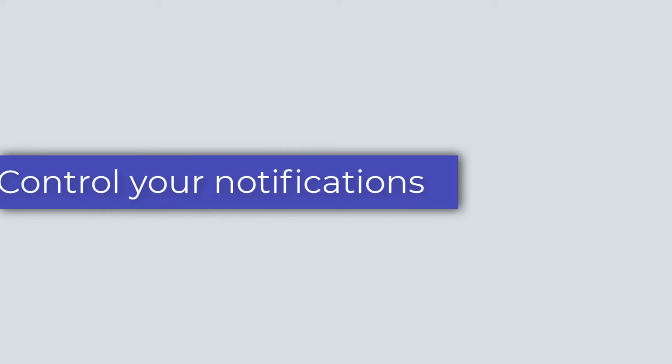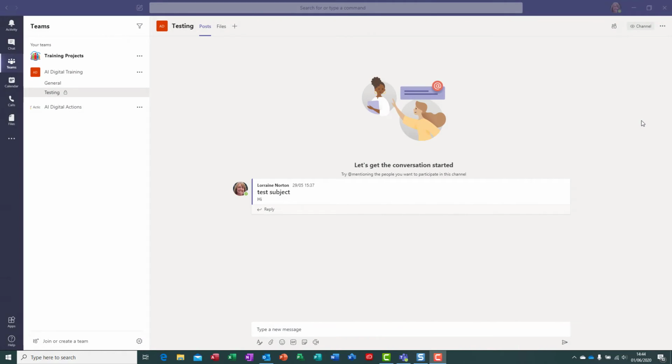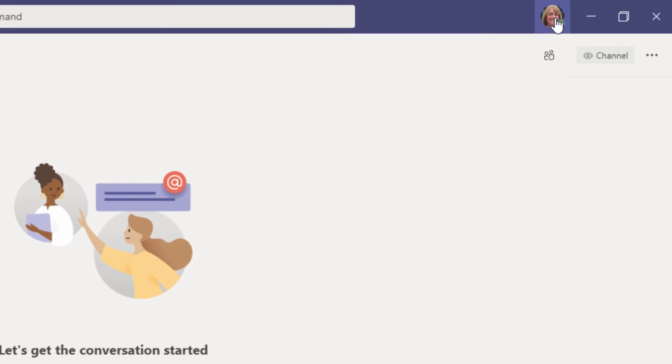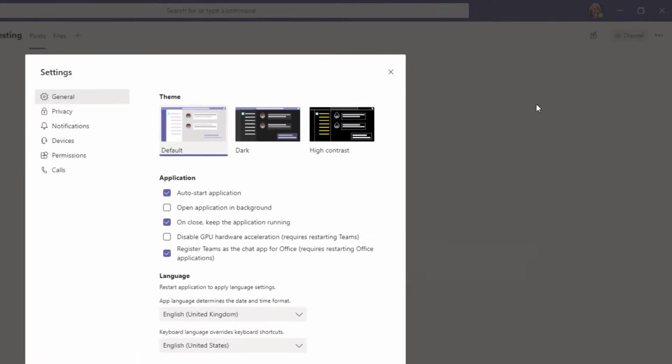Tip number 3. Get your notifications under control. By default, Microsoft Teams assumes you want to be notified about pretty much anything that goes on in the programme. However, if your activity feed is really busy, things can soon get out of control and you lose focus on the important stuff. By using the programme settings, you can decide which notifications you want to see and how you see them.